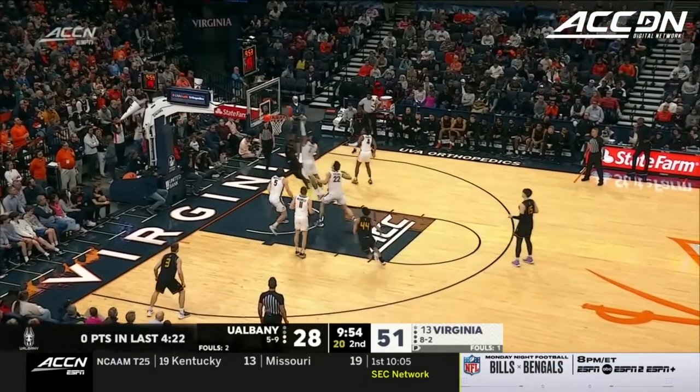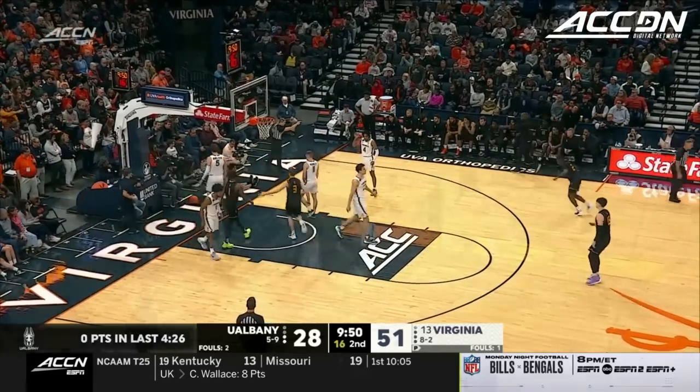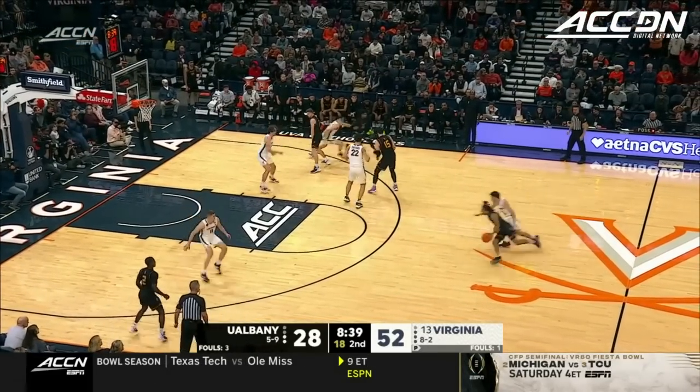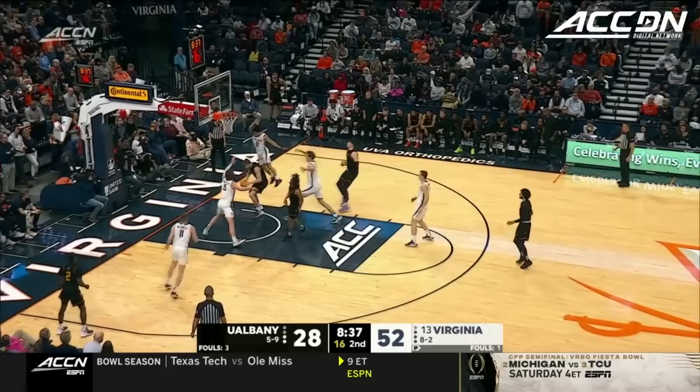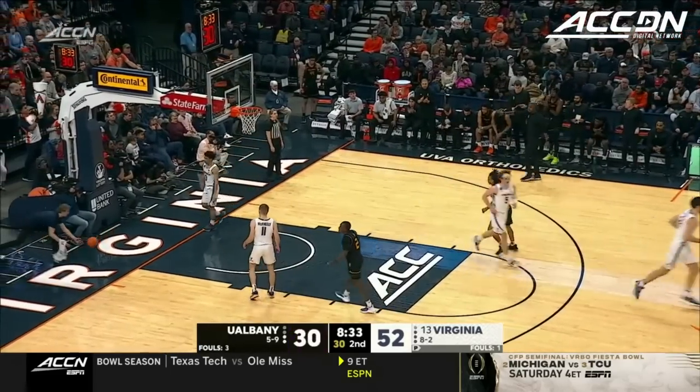Remember, no Reese Beekman tonight for Virginia as Drumgoole goes to the hole. Good defense from Jayden Gardner. You can see him continue that tonight. He's had a strong game tonight thus far on his way, like I said, again to a double-double. Hutchison waits and scores off glass.